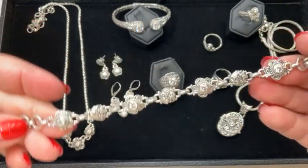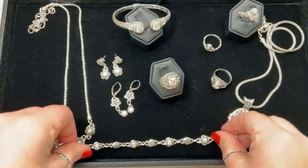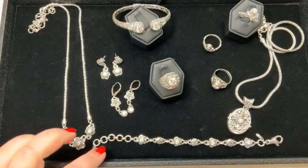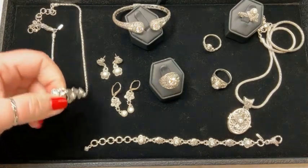So 4 stones on this one. So pretty. And the price on this is $199.99. Regular price is $599.99. Amazing price, again, for the day only. Got to take advantage of that today.